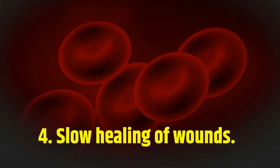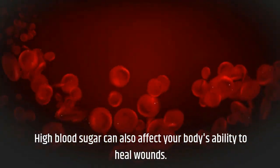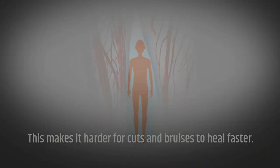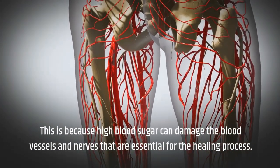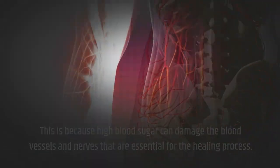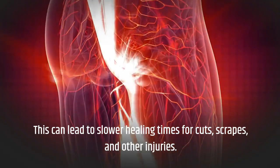Number 4. Slow healing of wounds. High blood sugar can also affect your body's ability to heal wounds, making it harder for cuts and bruises to heal quickly. This is because high blood sugar can damage the blood vessels and nerves that are essential for the healing process. This can lead to slower healing times for cuts, scrapes, and other injuries.